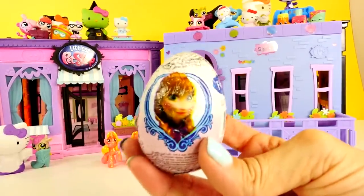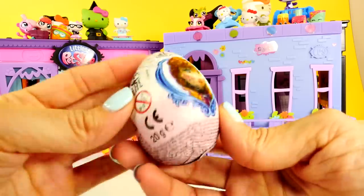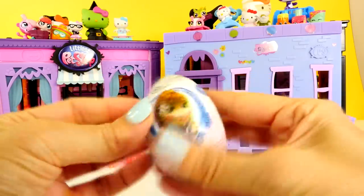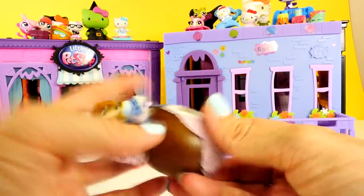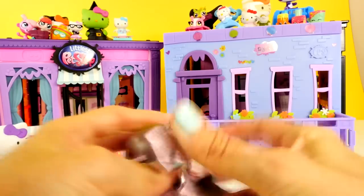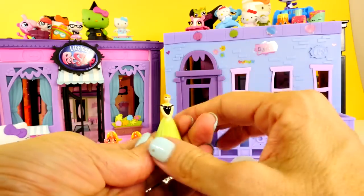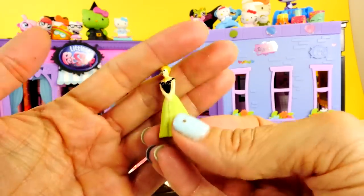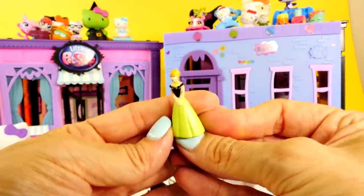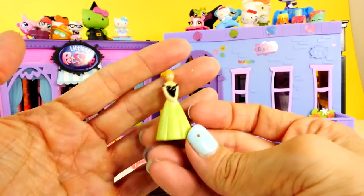Okay, and last but not least, chocolate frozen surprise egg. This one has Anna on the front, so I'm hoping that will bring us good luck, and it will have Anna on the inside too. One, two, three, here we go. Let's find out. We did it! Goodness, we finally got Princess Anna. Yay! Woo! Oh my gosh, I'm so excited.